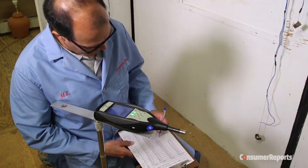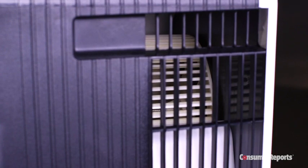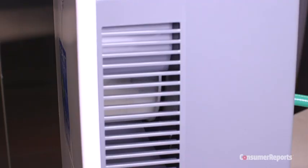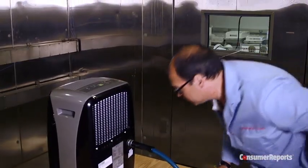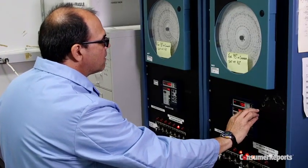We also test for noise using precision sound measuring instruments in a quiet chamber. Some models have fans that run continuously to stir the air, even after the compressor shuts off, affecting energy performance. The fan typically uses about the same energy as leaving a 60-watt incandescent bulb turned on. You won't find this information on the box, so it's something we test for and include in our ratings. Most dehumidifiers have a frost sensor to account for what might happen in a cool basement. We check performance by lowering the chamber temperature to 50 degrees. Ideally, if frost forms on the coils, the machine should automatically defrost, then continue to work.